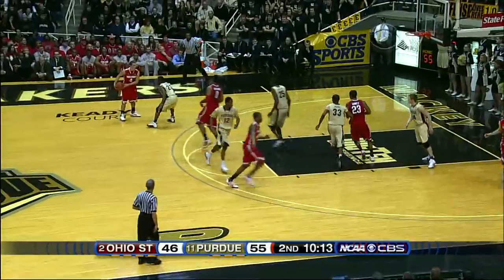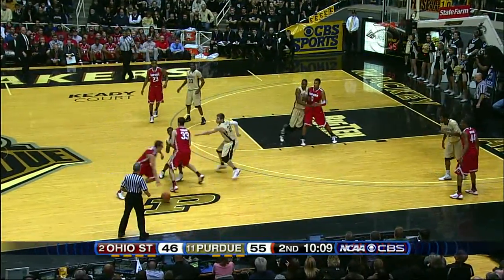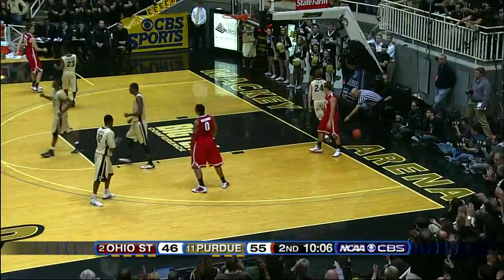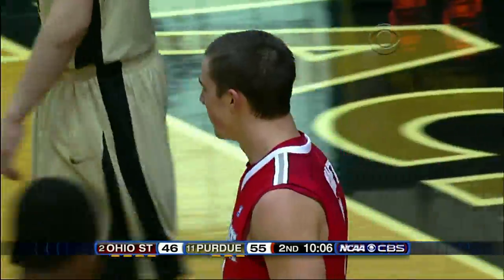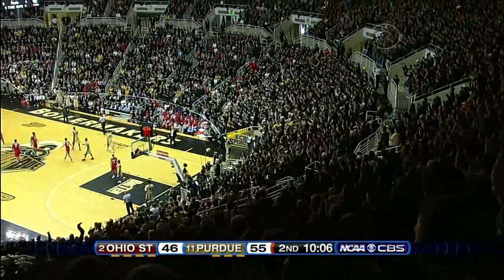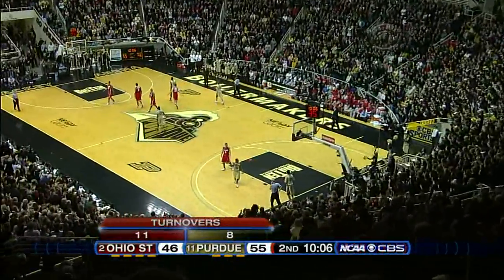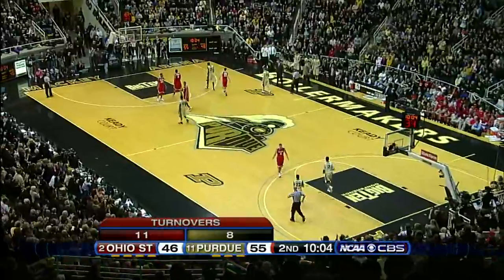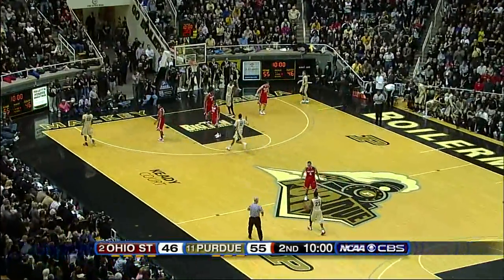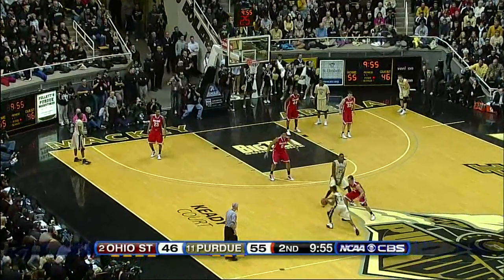Buford guarded by Barlow. Here's Kraft. Jackson has him. Man-to-man for Ohio State. They trail by 9. 11. As Kraft stepped on the line. Under 10 to go.